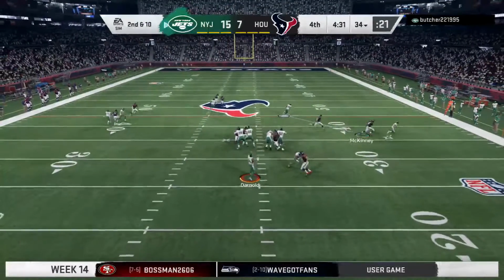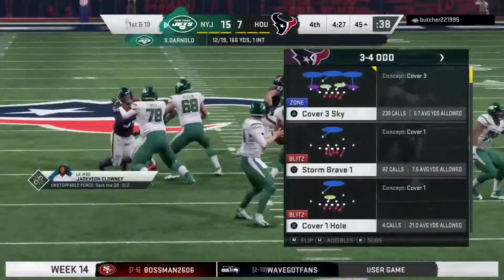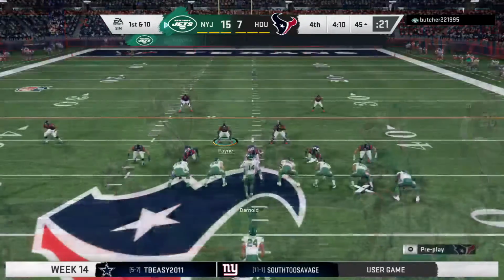2nd and 10. And out across midfield down to the 45. That one a gain of 20 and a first down.